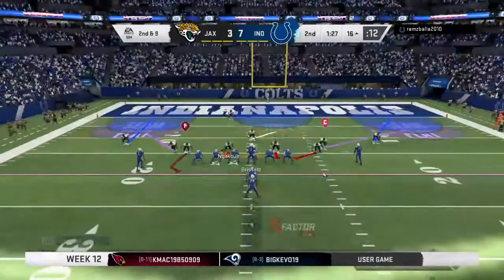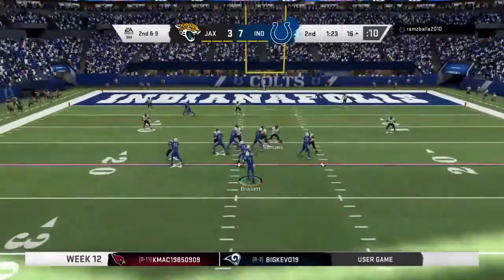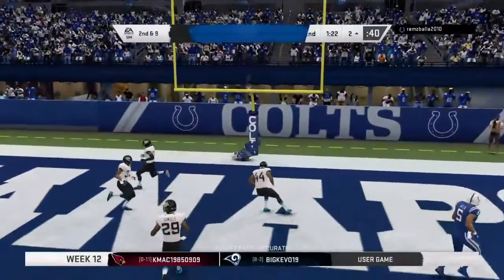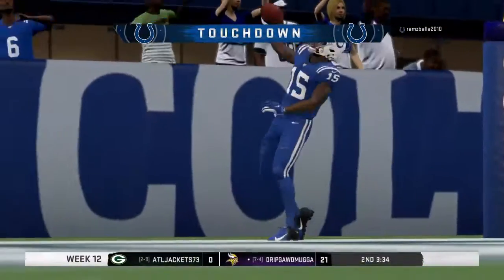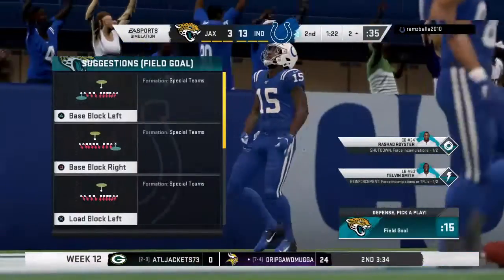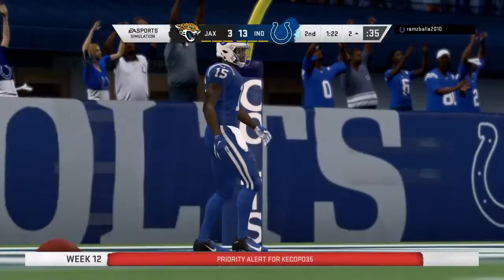The run only got a yard. Here's 2nd and 9. They'll try to throw now. Brissett. And that is caught. Touchdown, Indianapolis. Paris Campbell, his 3rd touchdown now on the year. And the Colts, they add on to their advantage.